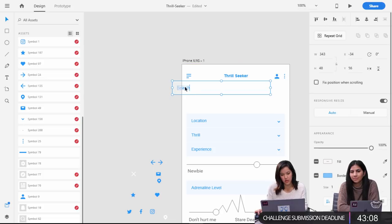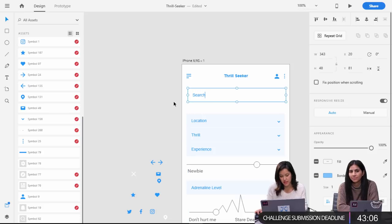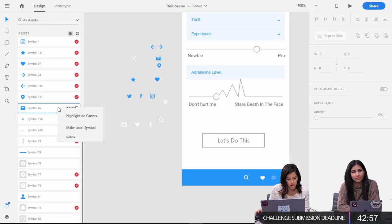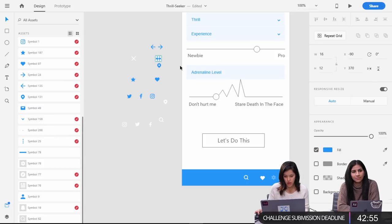Of course there's going to be maybe a login screen or profile setup, but I feel like a lot of those are standard, so we won't really talk about that too much. So for messaging, let's make this a local symbol as well. And then we're going to turn it white so I can put it on the bottom navigation.